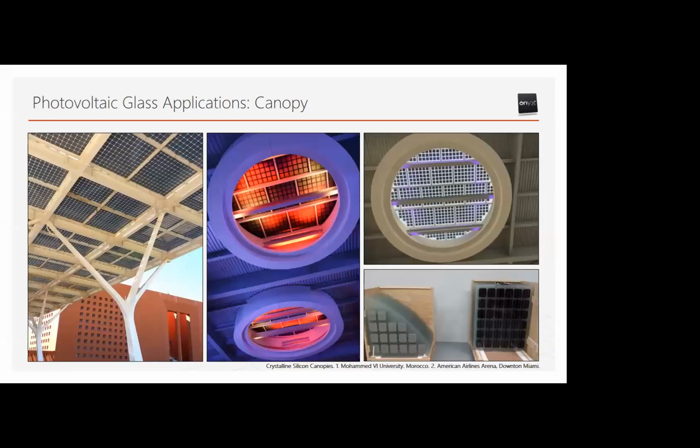Well, here we have other canopy applications. This one on the left side is Mohammed VI University in Morocco, in Marrakesh. And the other pictures are for Miami Heat Stadium in the United States. And as you can see there, as I said before, we also have circular shaped glasses, which are functional.